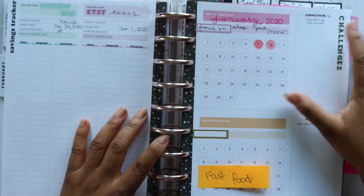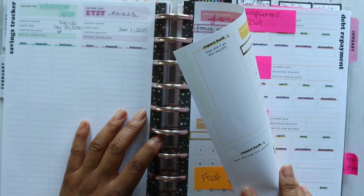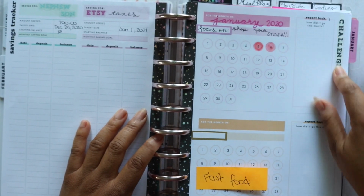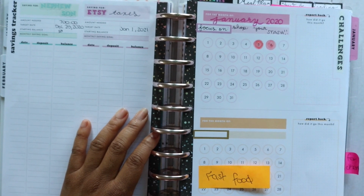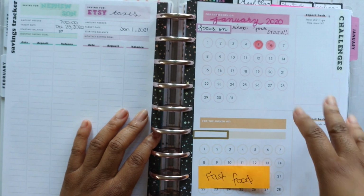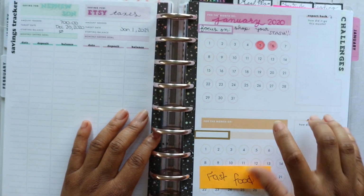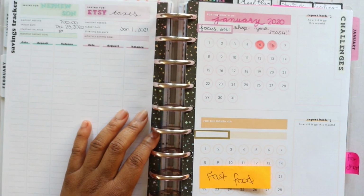This originally said, no spend something. No spend something. When you tell me not to do something, I go and do it. So what I decided to do was I'm gonna change this to monthly saving challenges, or monthly reduce in spending challenges.